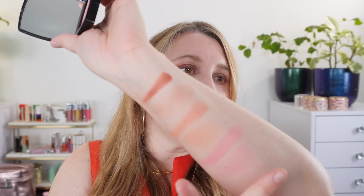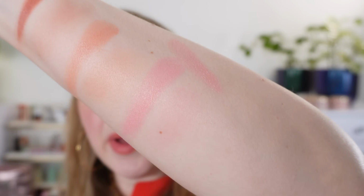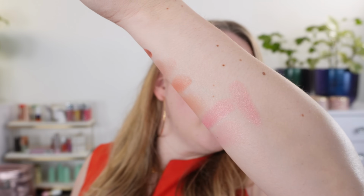Now, the shade Confidence is similar to the Chanel Fantasy de Chanel, if you picked this one up in the past. You can see how those shades compare. They are pretty close, so you probably don't need both if you already have one. Those would be my favorite blushes so far this year. I keep using them. And then my runner-up was actually the new Bobbi Brown blushes.